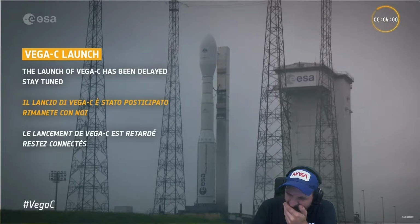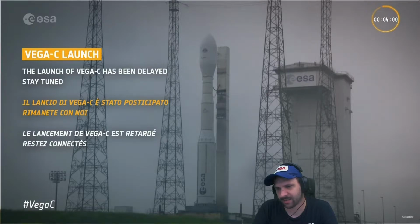If the previous Vega left the pad like a bat out of hell, how's this Vega-C going to leave the pad? This one's going to go very fast. Yeah, you got a bigger first stage and a bigger second stage. That P120C is pretty powerful.